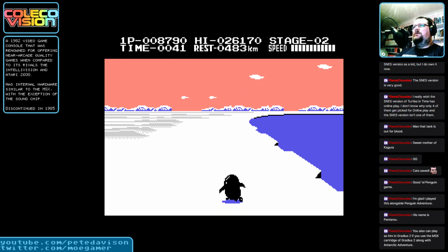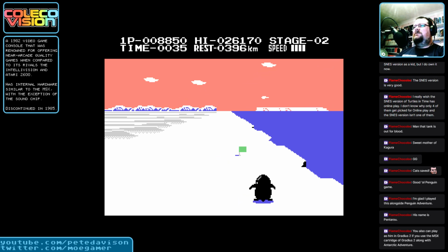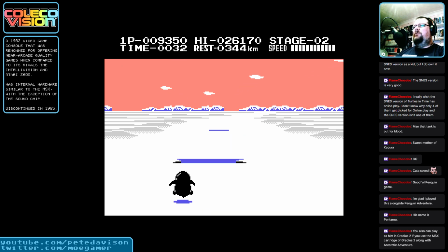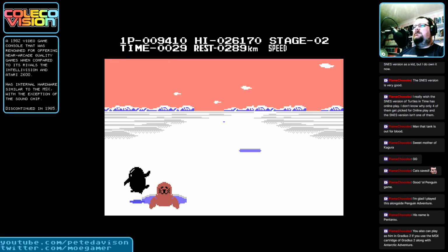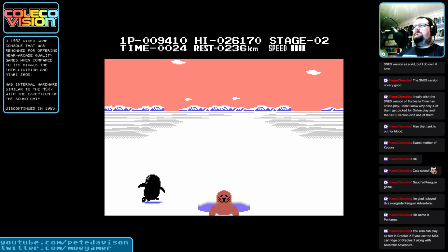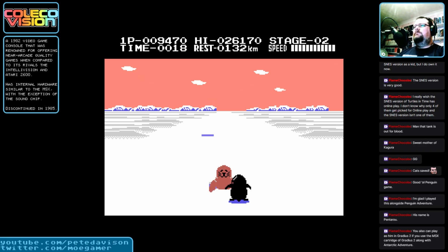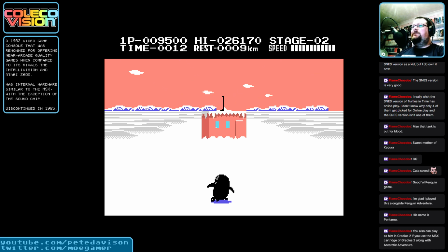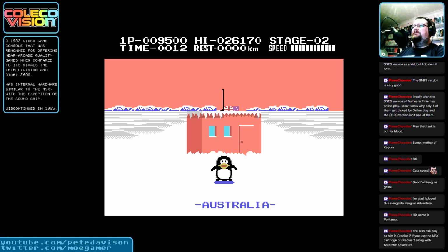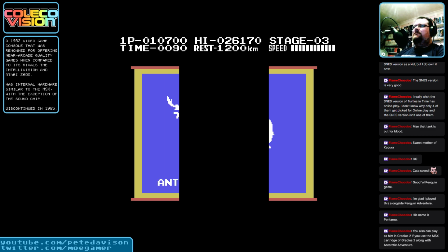It's not a lot of points for jumping over holes, but I mean, every little helps when you're going for a high score. Whoops. The flags are more helpful. But, you know, 10 points here and there can make the difference sometimes. Oh, it's actually more points for the big canyon type things. There's like 50 points for those ones. Very nice. Australia. Right, next.